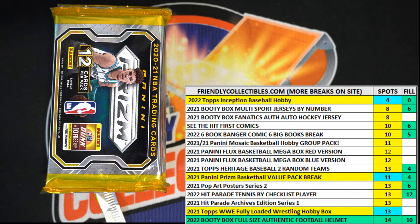As a matter of fact, the filler for Prizm basketball pack break is popping back up. So that is coming back out here.